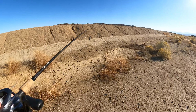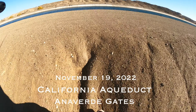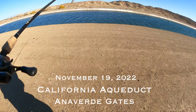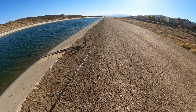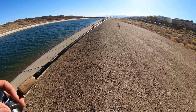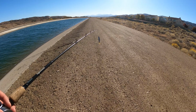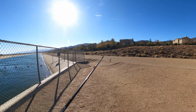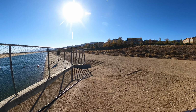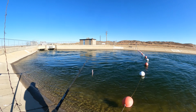All right, guys, we're at the sixth spot. Wind is starting to pick up. I know there's a striper right here waiting for me somewhere. Just gotta find them. All right, folks, finally got to the gates. They are open. They're wide open. Let's see if there's a striper waiting for us.